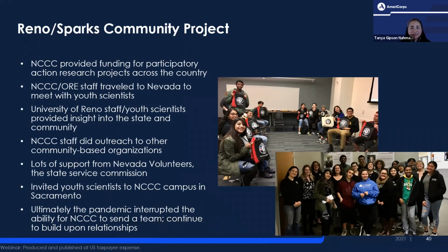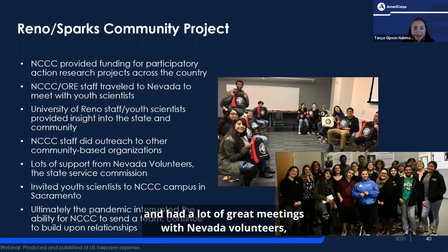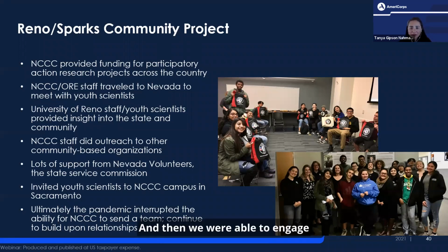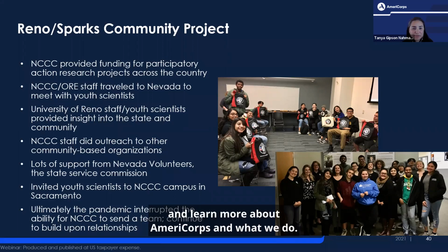So as Jennifer mentioned, our staff traveled out there many times to meet with different organizations and institutions to make sure that if we were to send a team there, they'd have all those pieces in place. So that housing, that training, supervision, and what they would be working on together. We also received a lot of support and had a lot of great meetings with Nevada Volunteers, the State Service Commission that is in charge of other AmeriCorps programming. And then we were able to engage with the youth scientists in other ways. As Jennifer said, we had some scientists visit us at our campus. They did a presentation about their research to our staff, and they were able to also engage and learn more about AmeriCorps and what we do.